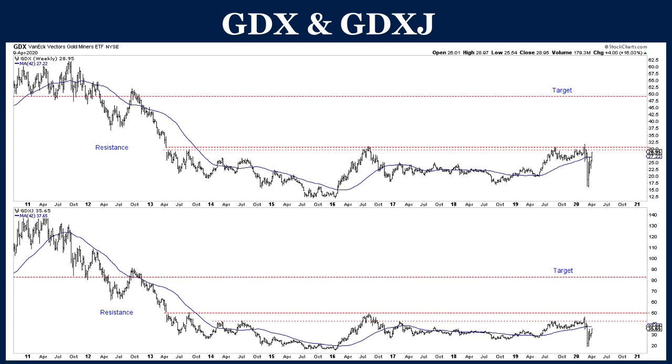GDXJ is obviously lagging a little bit, but it's recovered pretty well. It hasn't recovered quite as much as Barrick and Newmont and the GDX companies. But let's see, that closed just above 35.50, so we could round up and say 36. Resistance at around 41 or so, and then the big resistance at 50.